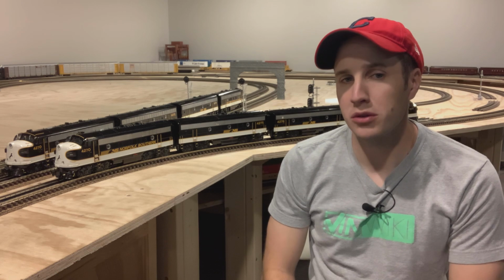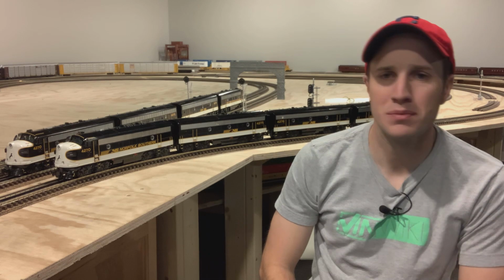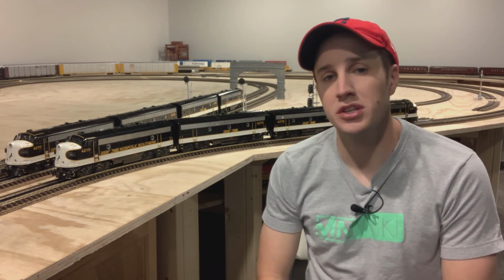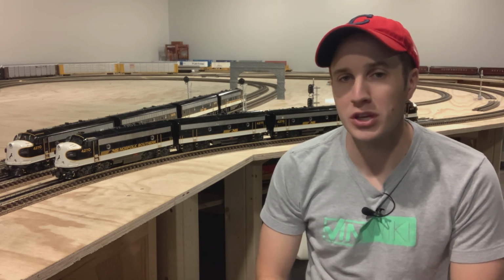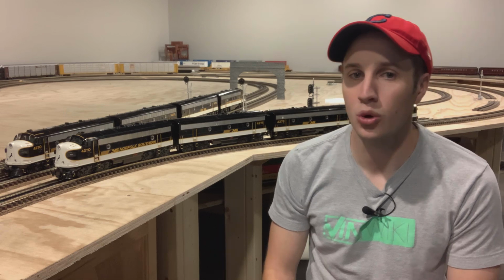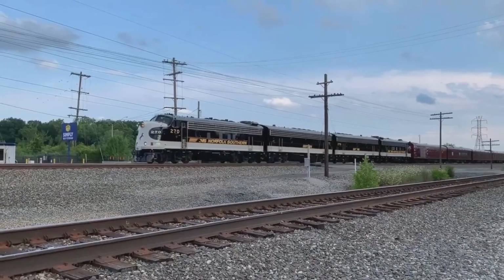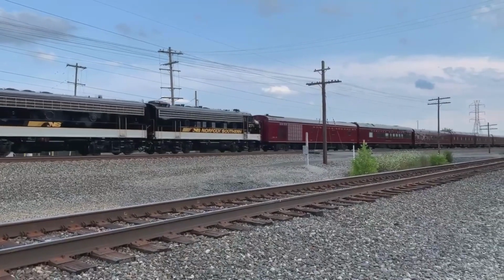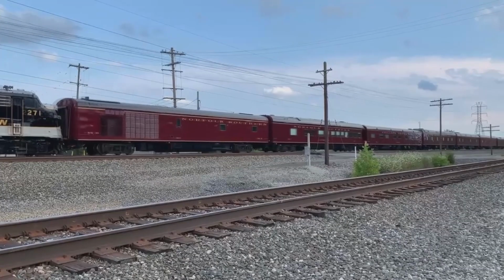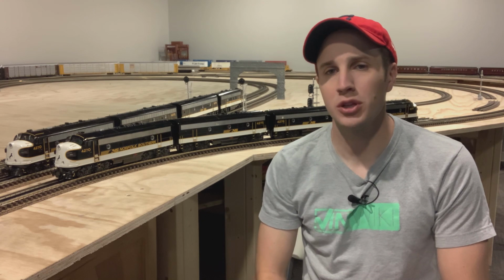Seeing my favorite modern railroad sell off my favorite engines on their roster was heartbreaking to say the least. But I was lucky enough to see them in action on several different occasions. When I first saw them, I immediately fell in love with the F unit design, the black, white, and gold paint scheme, and that beautiful horn. After seeing it, I knew I had to get a set for the layout.